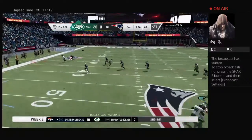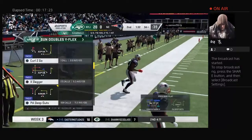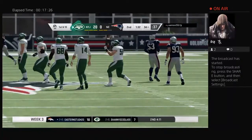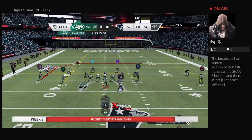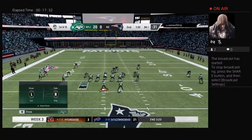Darnold off the play fake to Bell. Into the hands of his receiver, Anderson, and he is out of bounds inside the 35. Give him 15 yards on that one, and the Jets move the chains. From the 34 now, here's 1st and 10.